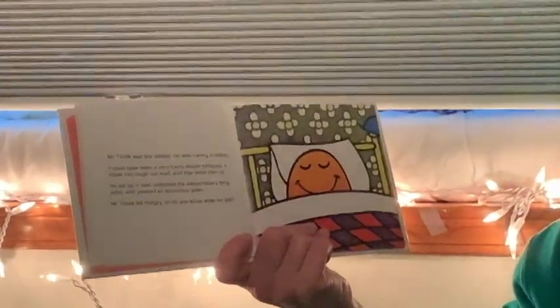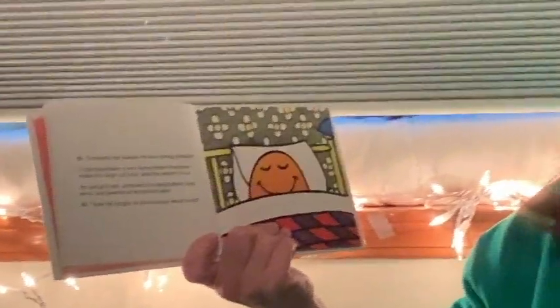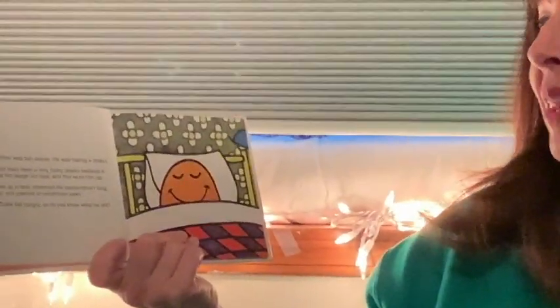As I'm reading, you can listen for the characters in our text. Mr. Tickle was fast asleep. He was having a dream. It must have been a very funny dream because it made him laugh out loud, and that woke him up. He sat up in bed, stretched his extraordinarily long arm, and yawned an enormous yawn. Mr. Tickle felt hungry, so do you know what he did?